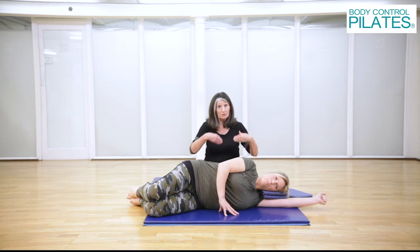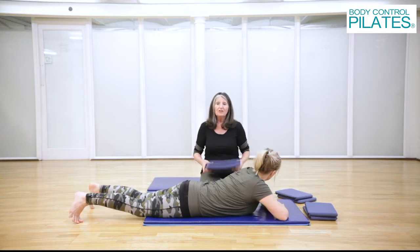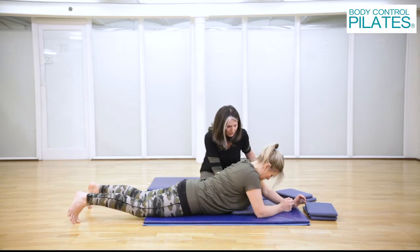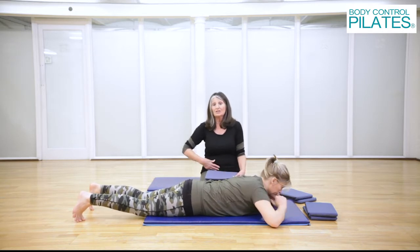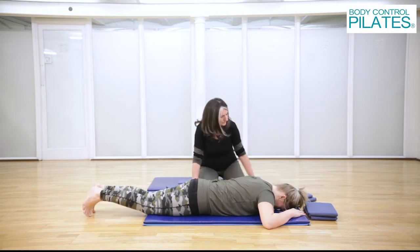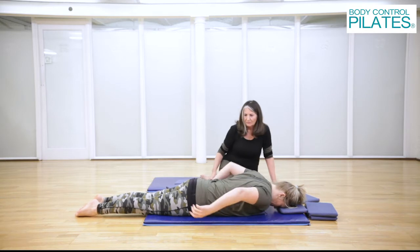Fantastic. So we're now going to come onto your front and we're going to do a dart and a big squeeze. Now, it's quite possible if you're breastfeeding that you might find that you need a cushion underneath your boobs, basically. So I'm going to only give you one. If you have had a cesarean section, it should have healed by the time you're exercising, but you might want one under your tummy as well. So with the dart, you might also want a cushion underneath your forehead and your arms down by your side.